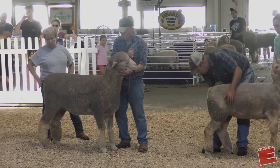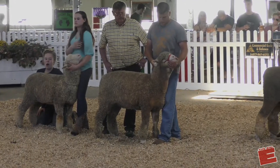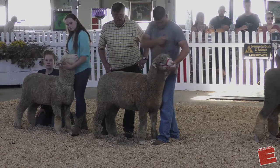ewe. We've got a ewe here next in line, a real correct ewe. Again, we're looking at some sheep that maybe are starting to give up some of the fleece qualities I like to see, but certainly all correct, nice ewes. Thank you.